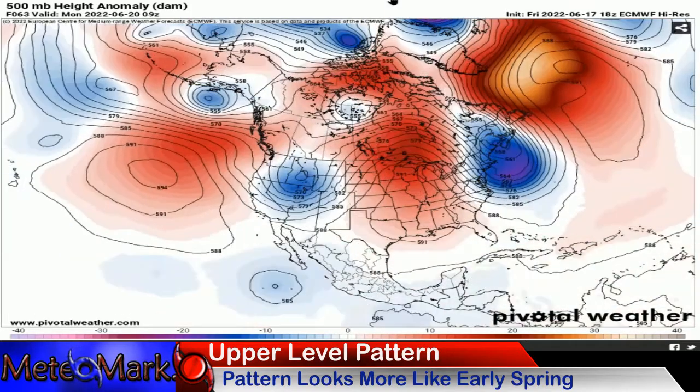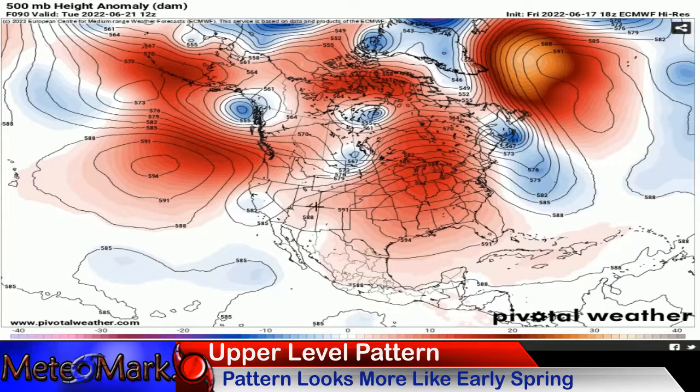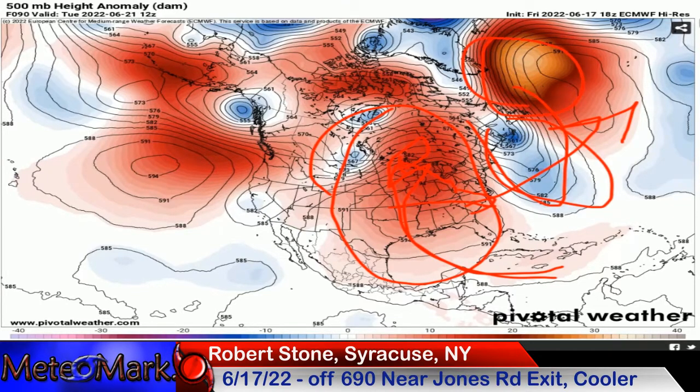As we head throughout the week, we can head off. This is the high-resolution Euro. So this takes us about through Tuesday, June 21st here. So we get a big old ridge developing across much of eastern North America. That's with the big old high-pressure system moving east here. We still have a trough that's trying to lift out, but that slowly weakens as it bumps into this ridge.